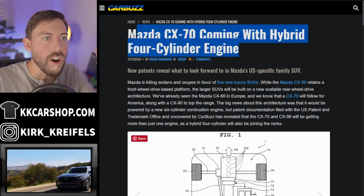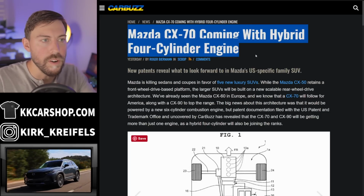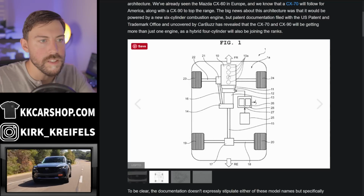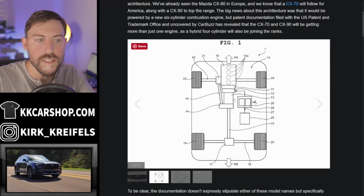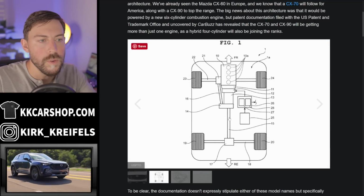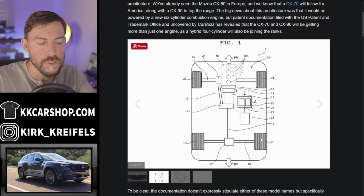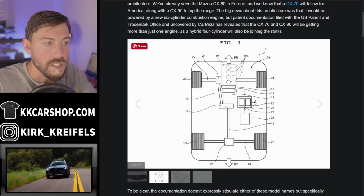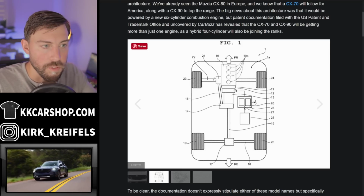Over at CarBuzz, they've unearthed a new patent for a hybrid 4-cylinder engine. And we're just going to take a couple peeks at this diagram. Obviously, you see the 4 cylinders here. This is their rear-wheel drive platform. We see the drive shaft going to, of course, the rear wheels with the differential here. You also see the transfer case, number 14, that is sending power to the front wheels.